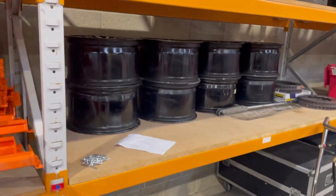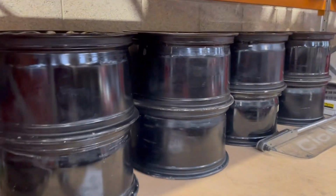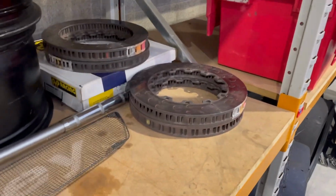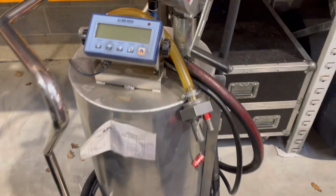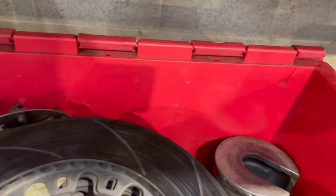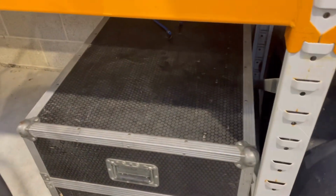So here we have all the gubbins. There's some rims there with no tyres. Some front disc rotors. There's the fuel bowser that you need, so you can measure how much it's taking. There is a 5 litre drum here of the fuel that it runs on as well, with all sorts of bits and bobs with it. They look like rear disc rotors. These are the setup bells that it sits on. And then in there we've got the tracking kit for it.